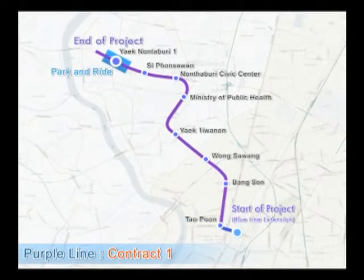8 stations are included in Contract 1. In addition to Tao Pun Interchange Station, another 3 stations are located along the Krungtep Nonthaburi Road. In Tiwanon Road, one finds the Ministry of Public Health Station, while the final 3 stations are located along Ratana Tibet Road. In the following, an alternative to the original design of Contract 1 is presented.